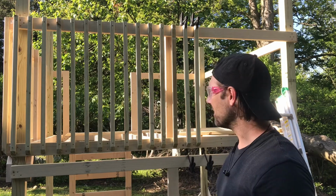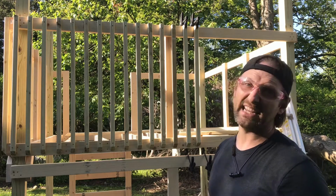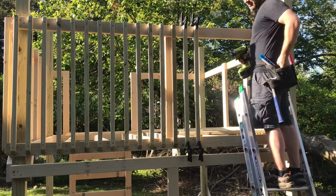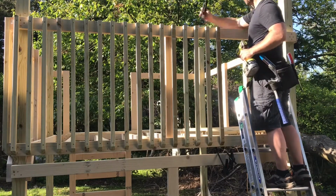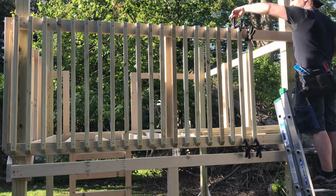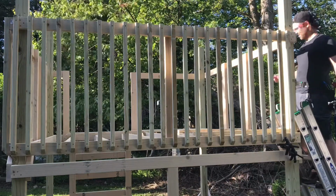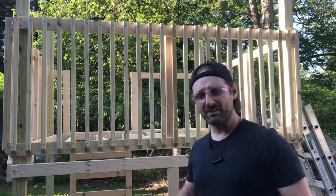Also underestimated how many balusters I needed. Bought 65. I actually think I need closer to maybe 75 or 80. So I'm probably going to have to go back to the store and get some of those. All right, so that's the whole side done.